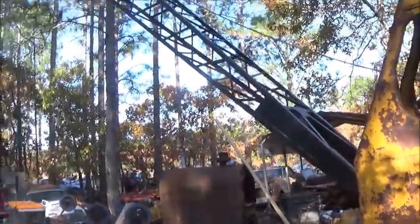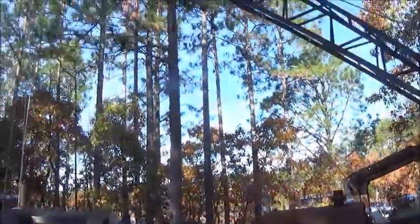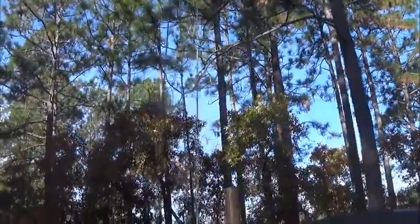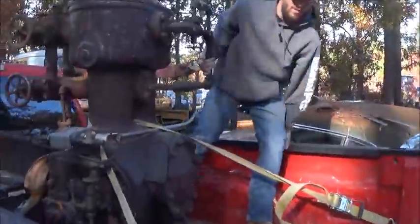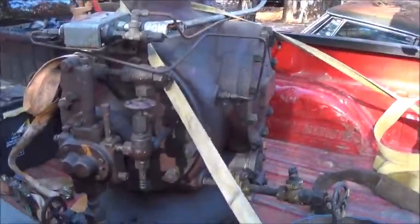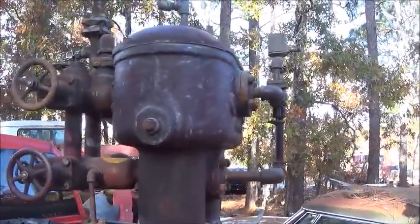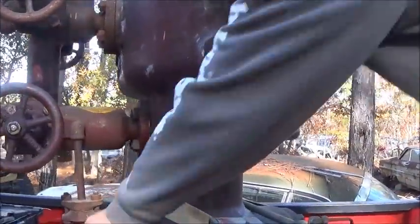Folks, Johnson here. We've got the crane fired up. We're unloading an air compressor. Well, I say air compressor. I guess it's an ammonia compressor for refrigeration. And it's not a toy. It's a big one, 6x6, so 6-bore, 6-stroke. We're fixing to pick this thing up, but we're actually going to weigh it.